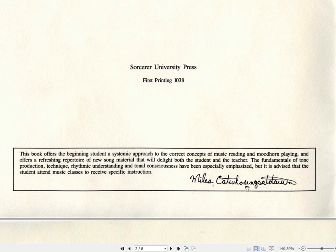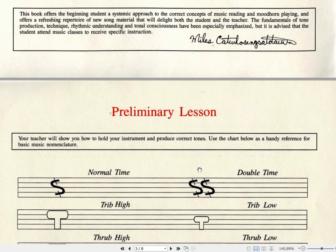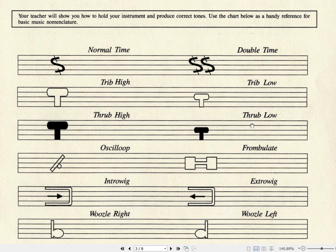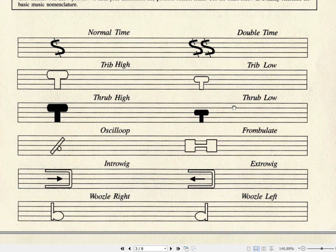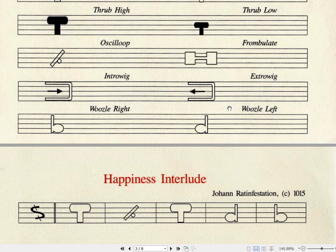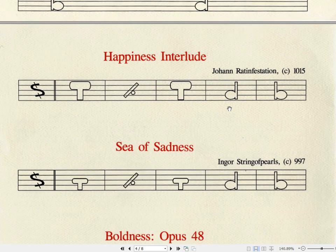Miles Cat who sings like a dog or some shit, I don't know. It's terrible cursive. Preliminary lesson. Your teacher will show you how to hold your instrument and produce correct tones. Use the chart below as a handy reference for basic music nomenclature. So we got normal time, double time, highs and lows, oscillops, frombulates, centrowigs, extra wigs, and woozles. Then we have our happiness interlude, our sea of sadness.